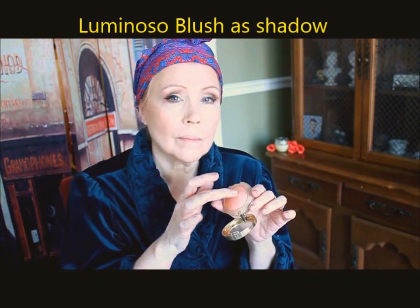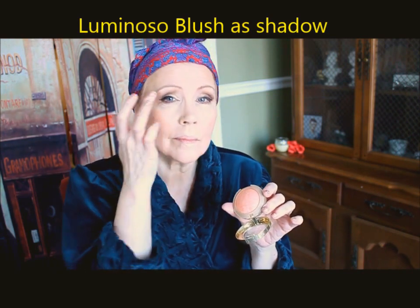And I was so shook up over getting everything settled there, I forgot to curl my lashes. Going to stick a little luminoso in the corners, the 10 o'clock and 2 o'clock areas of my eyelids. It adds a little bit of spark.